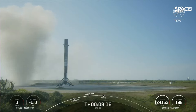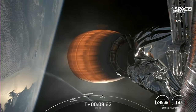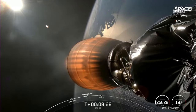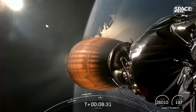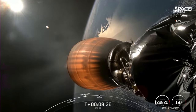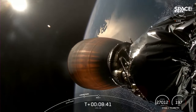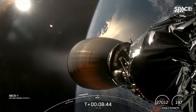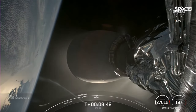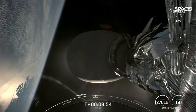Stage 2 FTS has safed. You heard that callout that stage 2 FTS is safed, getting ready for second engine cutoff here in just under 10 seconds. MVAC shutdown. There is that second engine cutoff with the MVAC shutdown callout. Waiting for confirmation of a good orbital insertion. Nominal orbit insertion. There is that confirmation of good orbit.